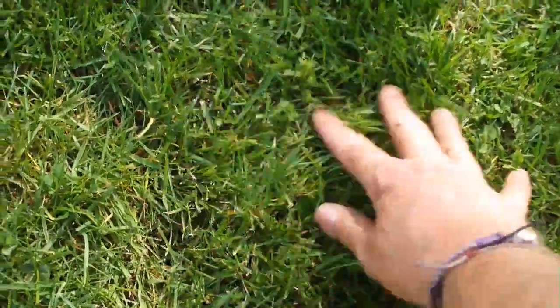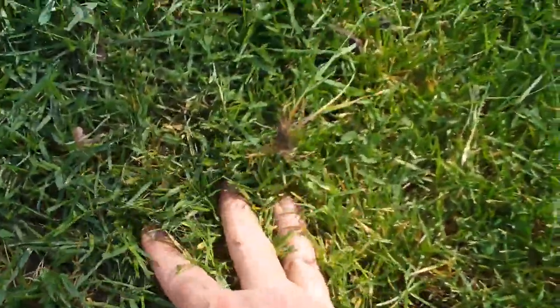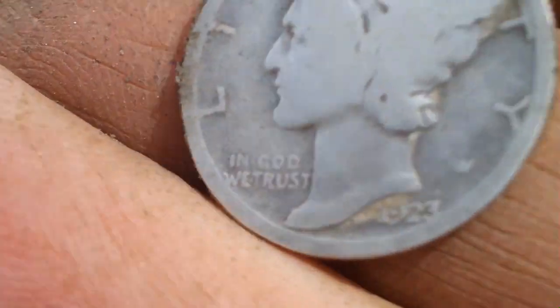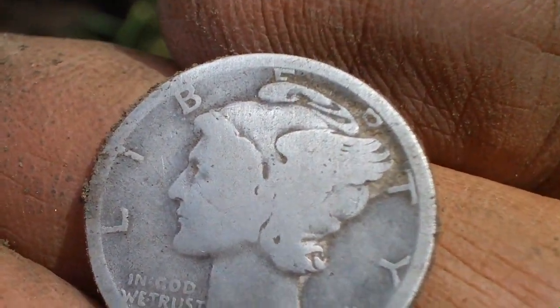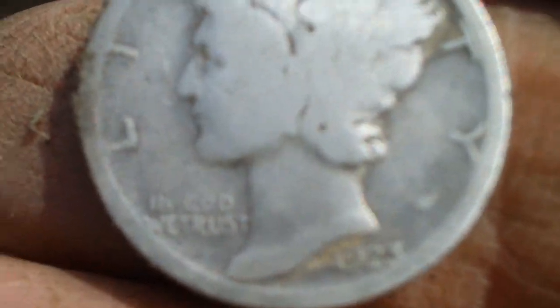Hey, I think this was a coin spill. That buffalo nickel was right here. This was a weedy, and this is a worn down Merc. All right in a row. And this rang up like a modern penny, but it was down a good 6-7 inches. All right, on to the next.